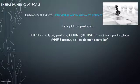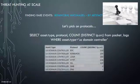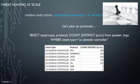And we're going to do a count distinct, so how many distinct IP addresses are doing this protocol, where the asset type is US domain controller, okay? Just assuming you called your US domain controller that. Here's what it could look like. I've got about 150 boxes. This is the Space Needle example, right? The 150 boxes are all talking RPC, Kerberos, LDAP, HTTP is a little less, SSL less, and then, whoa, we've got 2 that are talking SMB and 1 that's talking DNS.